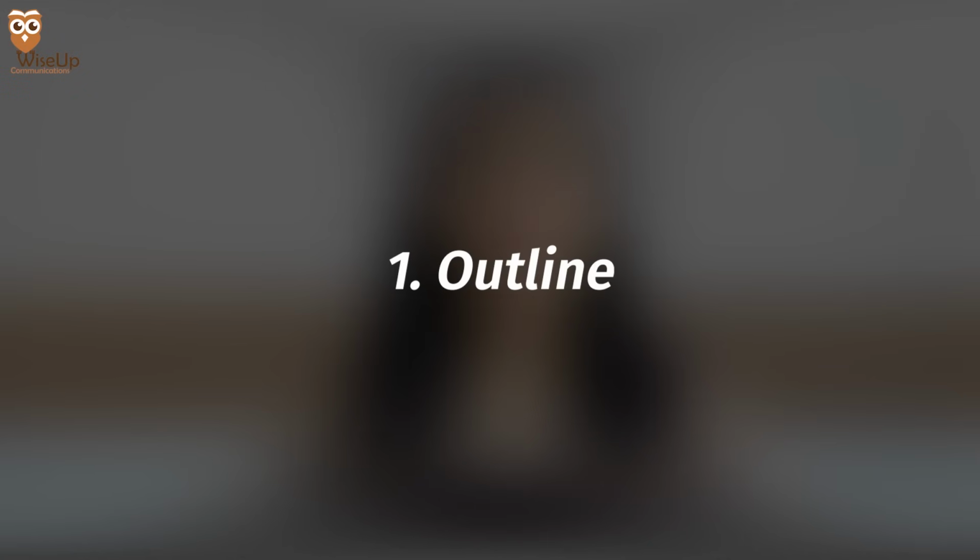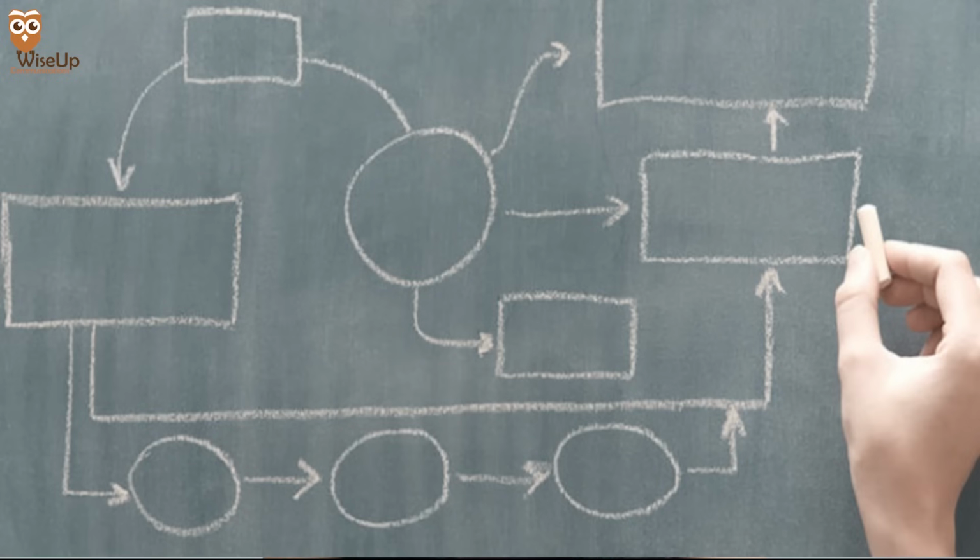The first tip is to sketch the outline of your presentation. Even before you start preparing your slides, think about what is the topic of your presentation, how much time has been allotted to you, and who is going to listen to your presentation. Based on these considerations, sketch a basic outline of your presentation. So how is it going to look like? What are some of the topics that you're going to cover? And finally, what is the key message that your audience should take home?